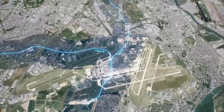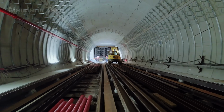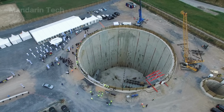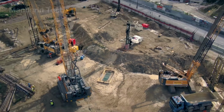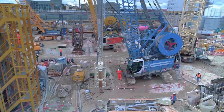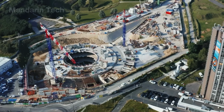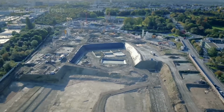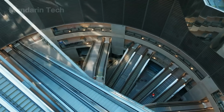More than 200 kilometers of entirely new metro lines, 68 underground stations, and nearly 20 giant tunnel boring machines are operating simultaneously beneath the heart of Paris, one of the most complex cities in Europe. Right below historic boulevards that are over a century old, France is building a completely new underground transport network, large enough to be considered a second metro city, forming in parallel with the Paris we see today.